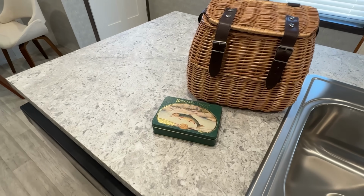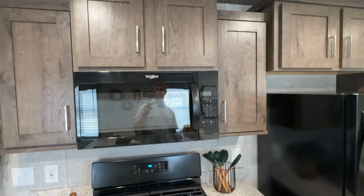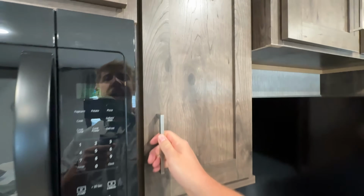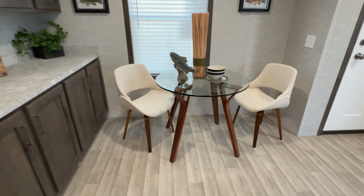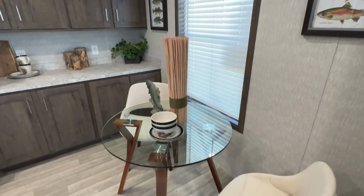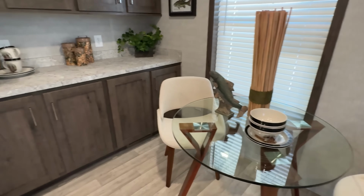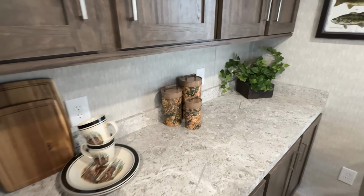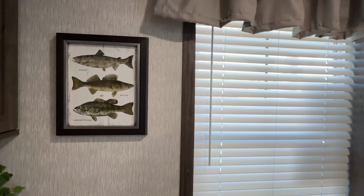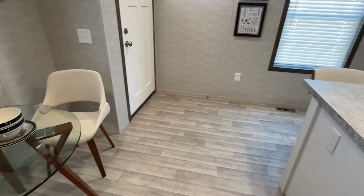Speckled trout. Black appliance package. We got the built-in microwave. Got your shelving you can move up and down. And down here, you got your little breakfast nook or dining area. You got your brown trout, your brook trout, and your rainbow trout. Down here, you got your salmon, your walleye, and your largemouth bass. I also make one that's called smallmouth bass, but that's a largemouth. Y'all didn't know I knew all that.